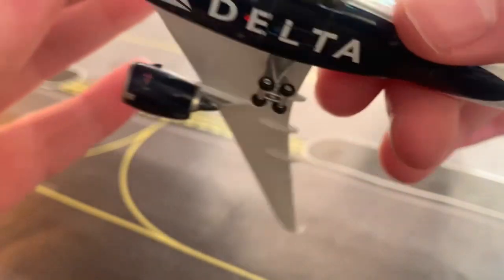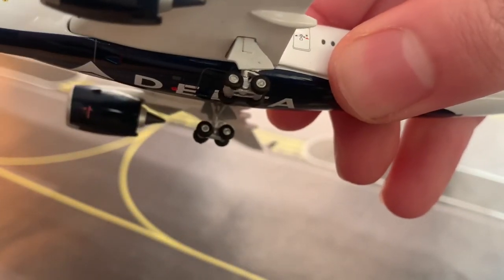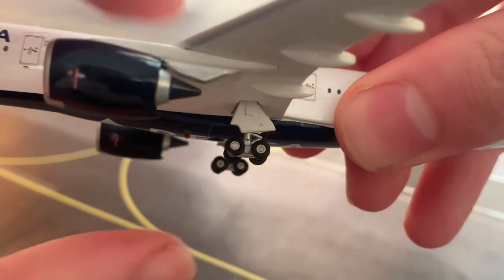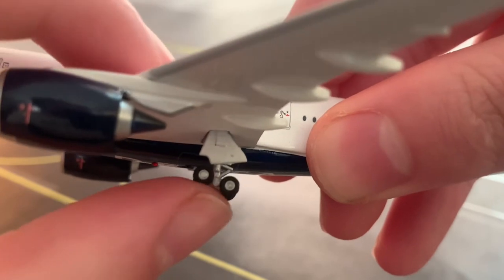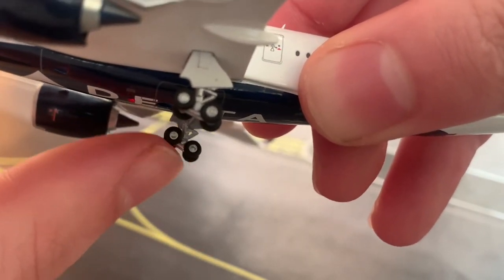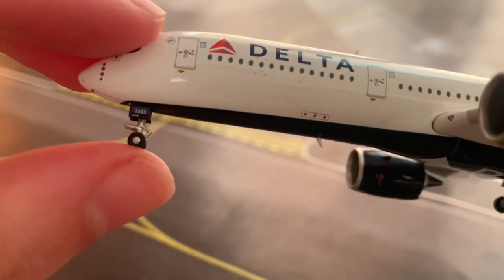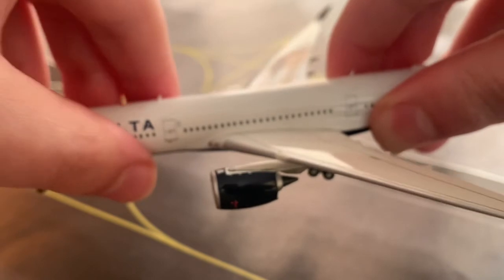So now looking at the landing gear of the aircraft, here we have the two main gears of the A350-900. These gears do, for me, fortunately tilt, and they do indeed roll. Really nicely done. And the nose gear itself rolls as well. I like that, very nice.